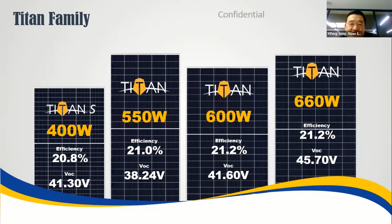And another 3 module types are 550, 600, and 660 watts. These products will be used mainly for utility scale projects, and all these modules are available as monofacial and bifacial products.